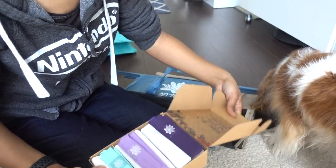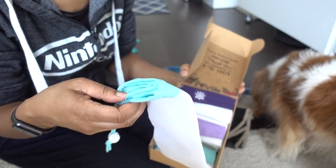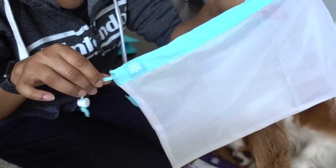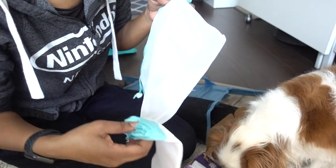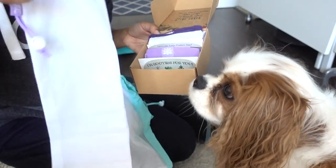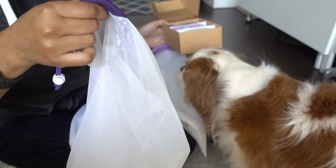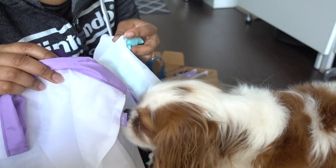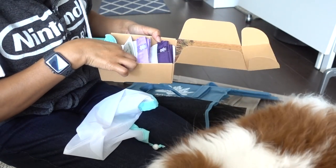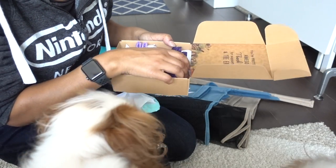Okay, so let's take a look at the produce. Oh, how cute are they? This is so cute. Look at the produce bags. These are so cute. I love these. Okay, so we've got a lot. There's like these little guys, and then there's these medium-sized ones, and then these must be the big puppies. Yeah, these are big. So we've got three different sizes here of the produce bags. And I believe there are three of each size. That's pretty good.